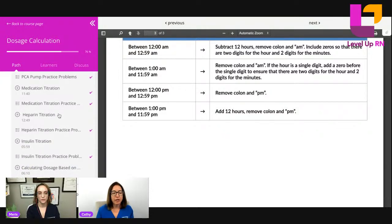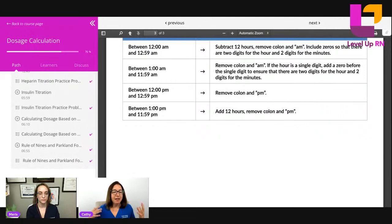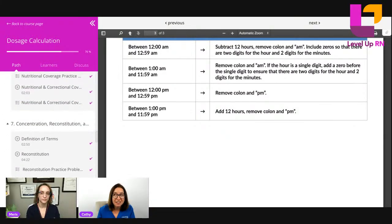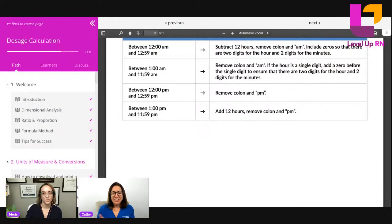So we have a whole heparin titration section, insulin titration, calculating dosage based on body surface area. And then we have rule of nines and Parkland formula. So I have just taken you through all of the things that we cover in this course, which is a lot. Now, I know not everybody needs to know all of these things for your particular program. So you can just skip to the chapters that are relevant for you and skip over things that you either already know or are not required by your program.